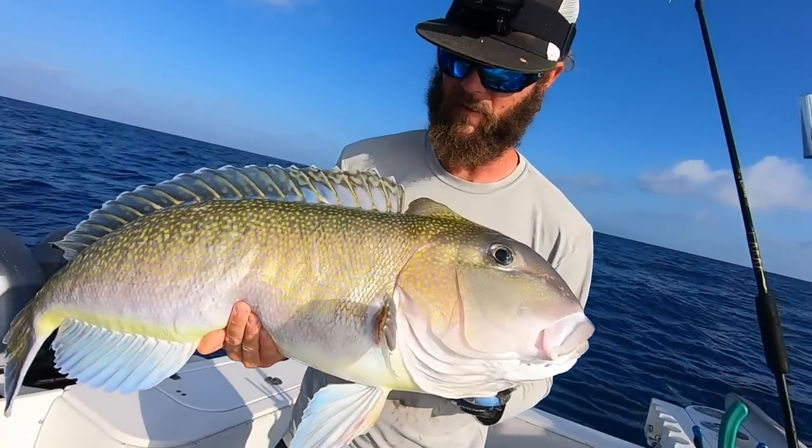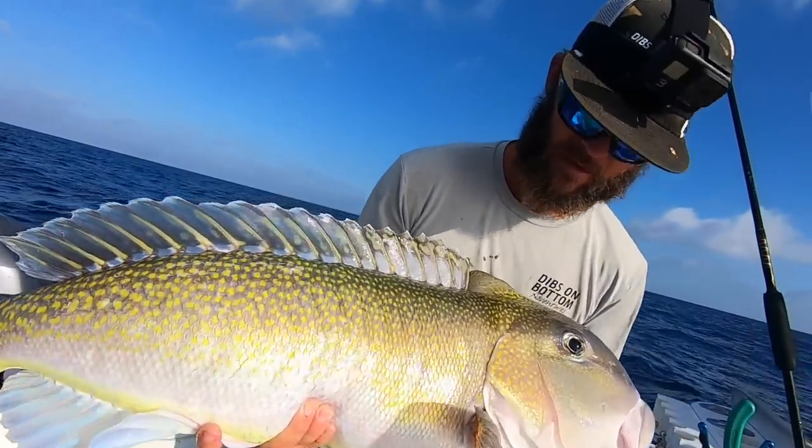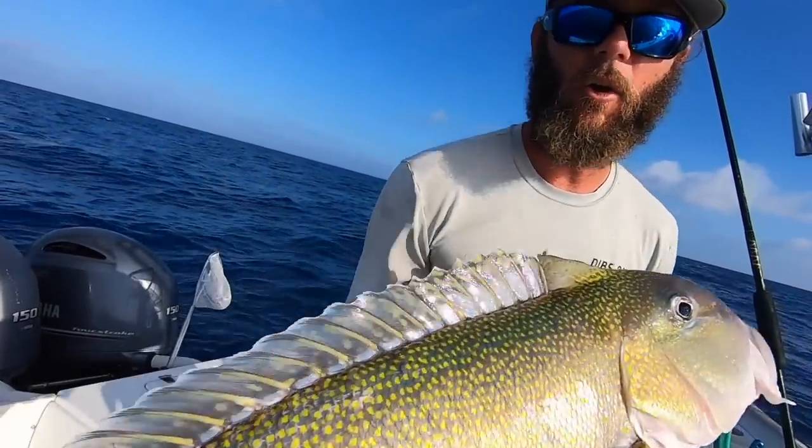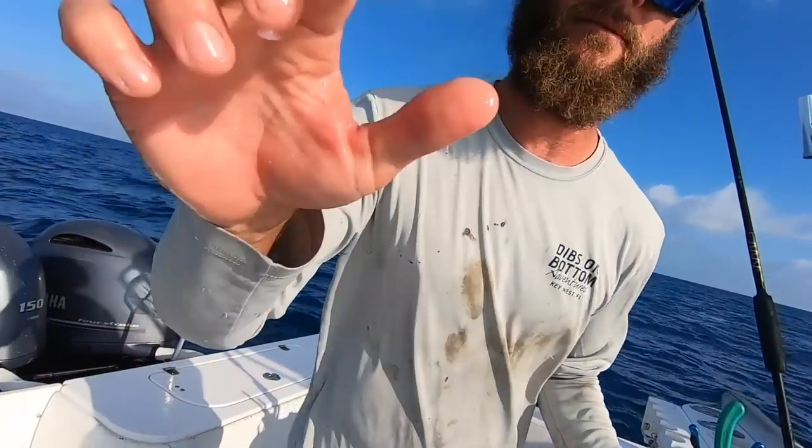Probably my top three favorite fish to eat. See the colors on that. Unreal. Going well. Let's get back in the water.